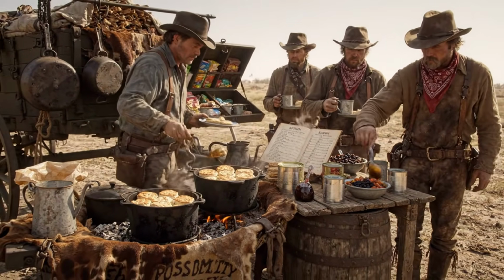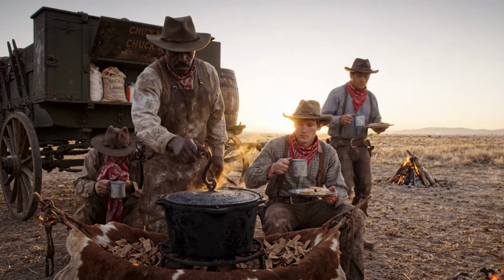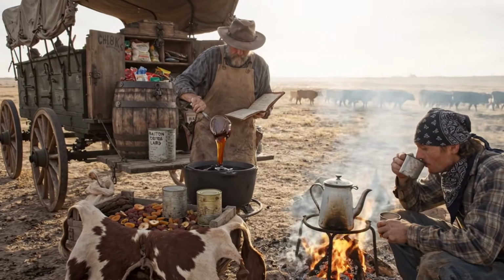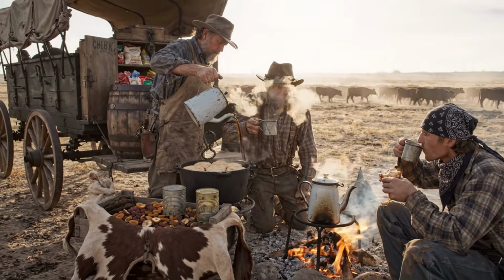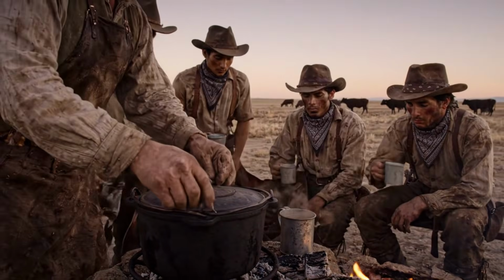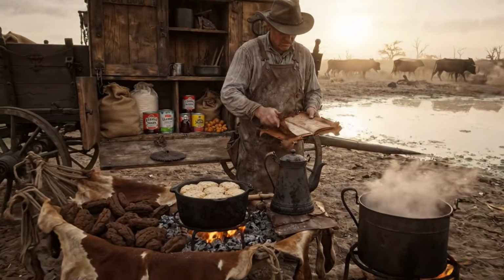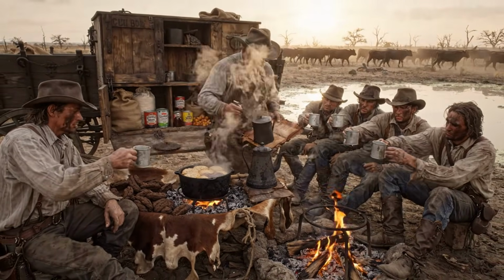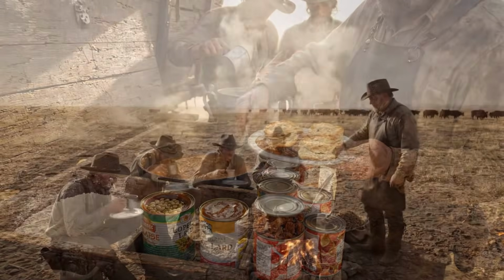a vehicle that did not exist until 1866, when the Texas rancher Charles Goodnight modified a surplus United States Army wagon for the first drive of what became the Goodnight-Loving Trail. J. Evetts Haley, whose 1936 biography, Charles Goodnight, Cowman and Plainsman, documented the trail's founding in detail drawn from Goodnight's own recollections, recorded that Goodnight's specific modification was the addition of a chuck box, a wooden cabinet fitted to the back of the wagon with a hinged lid that folded down on a swinging leg to form a work surface at waist height when the wagon was stopped.